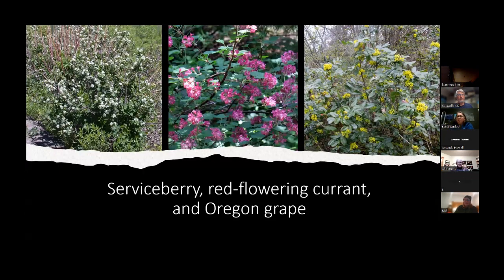Serviceberry on your left. Serviceberry is, I think, my favorite native shrub, and I think everybody should have one in their landscape. You can squeeze it in. I have put a small one in the back, and as it turns out, the concrete in our backyard, however many decades old, is falling apart, so we'll be removing it, and we can put in more habitat, thus more serviceberry. And the middle is the red flowering currant, which is actually, as you see, not actually red at all. It's kind of a hot pink, and it's really a gorgeous plant.